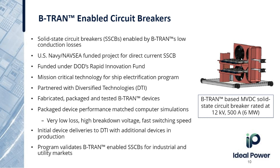We submitted a proposal along with a company called Diversified Technologies. They're a private company with solid-state circuit breaker expertise and circuit breaker design expertise. We submitted it to the Navy. They decided to fund it under their Rapid Innovation Fund, which is designed to accelerate verticalization of high-impact, high-value technologies. That was part of a 2-year program. It's actually been extended to a 3-year program.